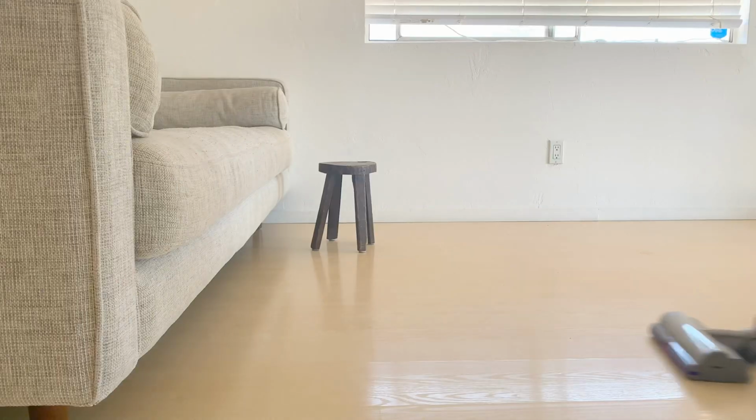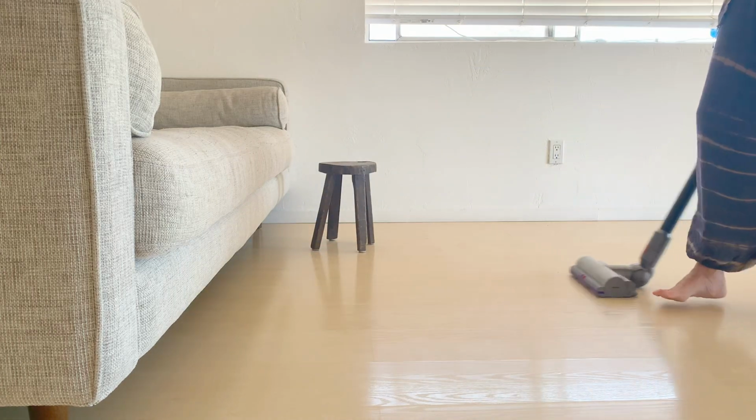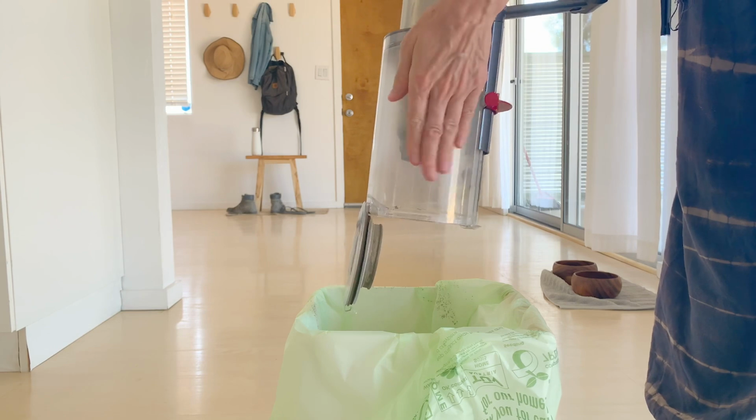All right, moving on to cleaning. I know a vacuum is not the most zero waste way to clean, but with a dog that sheds a lot, vacuuming is kind of our best option. So we do have a vacuum that is bagless, and that does save on a little bit of waste.